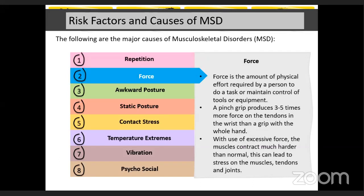We have force. Force is the amount of physical effort required by a person to do a task or maintain control of tools or equipment. When force is exerted on a particular object, it could cause musculoskeletal disorder. A pinch grip produces 3 to 5 times more force on the tendons in the wrist than a grip with the whole hand. With the use of excessive force, the muscles contract much harder than normal. This can lead to stress of the muscles, tendons, and joints.